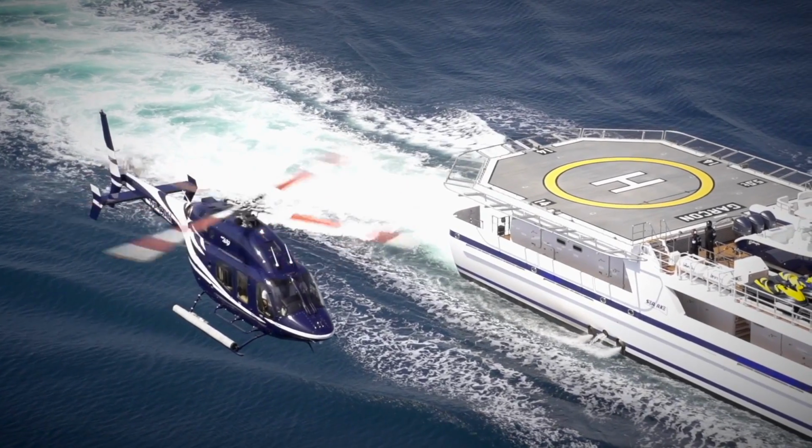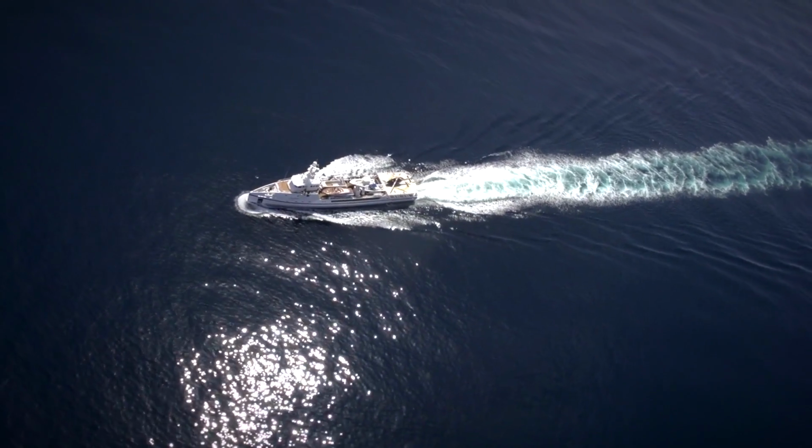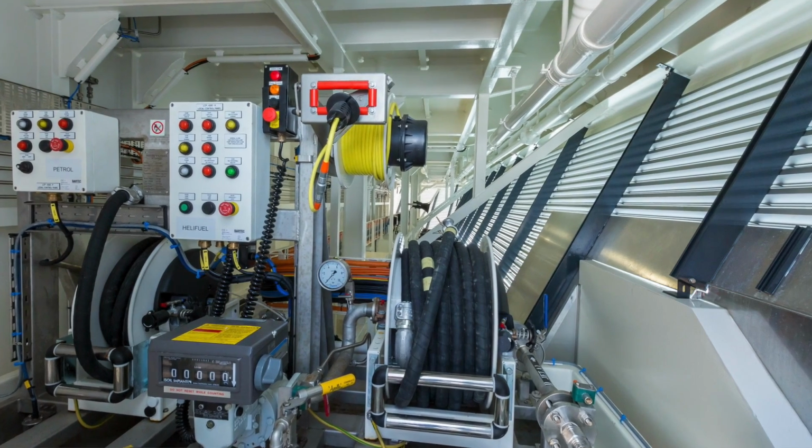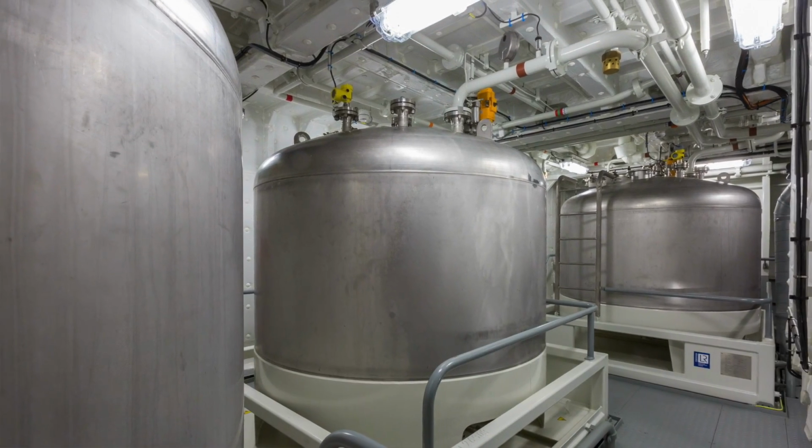Fueling is a big issue, especially now, as it's proving itself in the Med to be very, very difficult to get helicopter fuel. And the nice thing about having a support yacht is that it carries a big amount of fuel, so that your helicopter can operate the entire season with the fuel that you have on board.